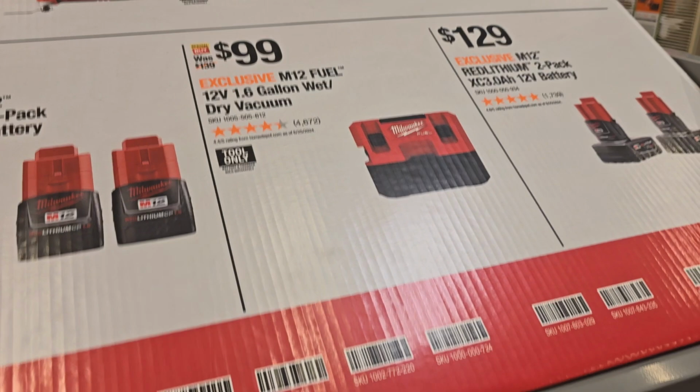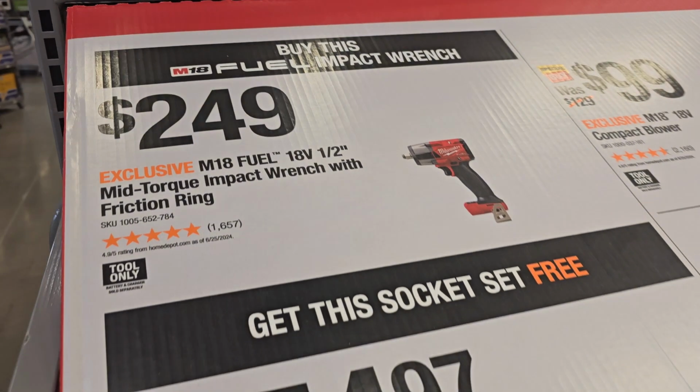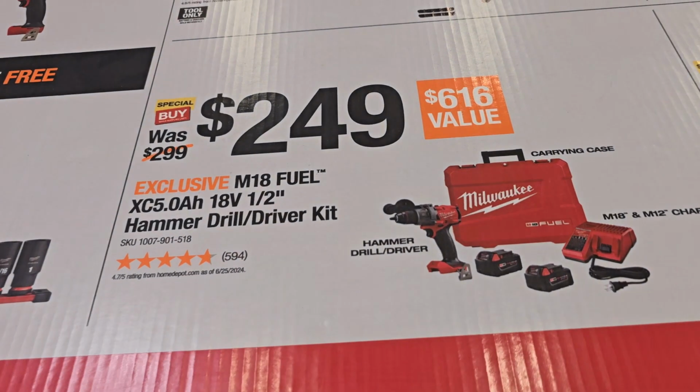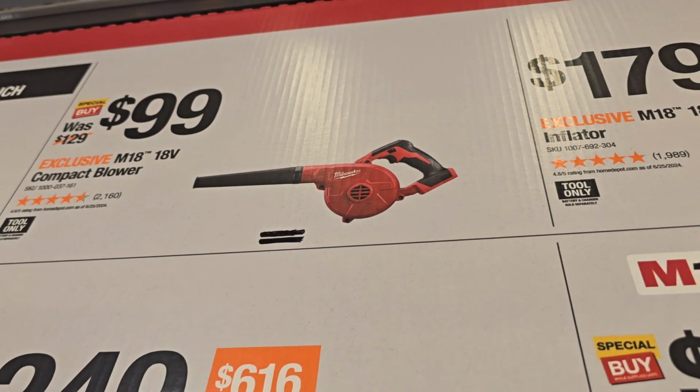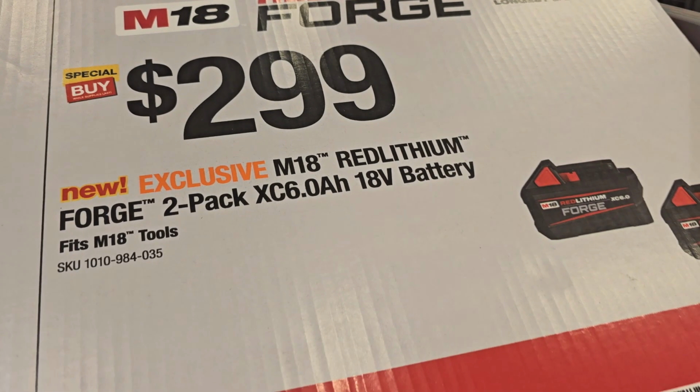Alright, $79 for the 2-pack of batteries, $99 for the vacuum. Alright, same thing with this. Buy one, get one free. So you buy this impact wrench for $249. This is a friction ring. That thing's a beast. You get these sockets for $54.97. That's for free. Alright, $249 for that kit. $99 for the compact blower. $179 for the inflator. Yes, do not buy this at $179. Wait for the holiday deals. They're just around the corner.